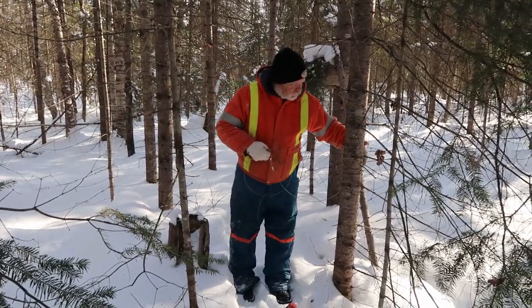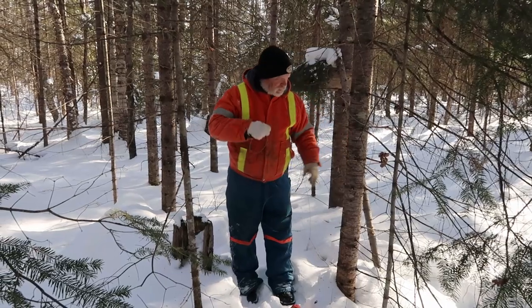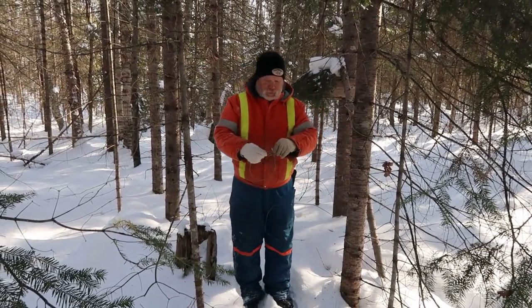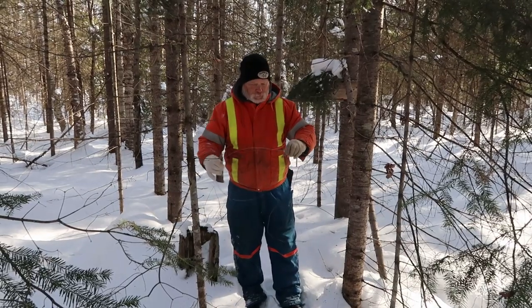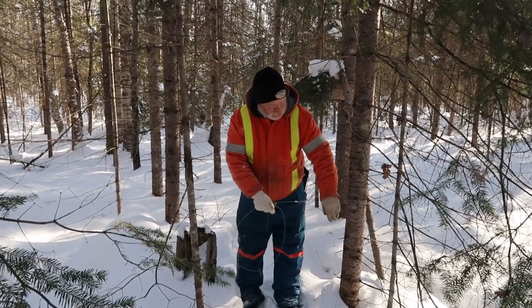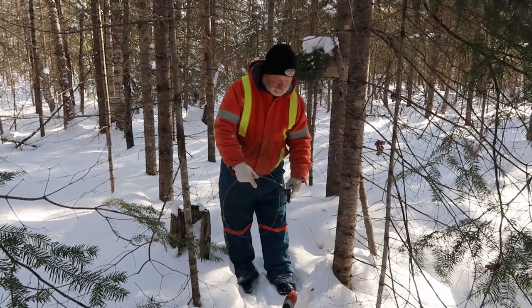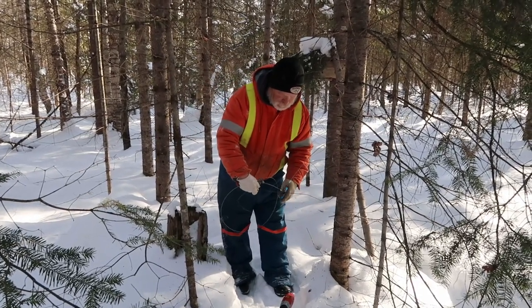You can do this, of course, a lot faster if you're not talking, but in order to show you, I got to talk a little bit. So here's my loop. I open it up to what I want. I figure out where I want my wire to support it. Cut it off.